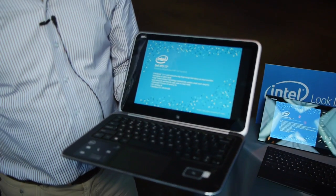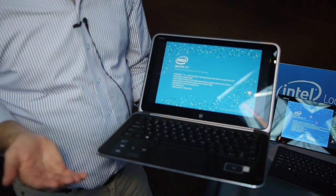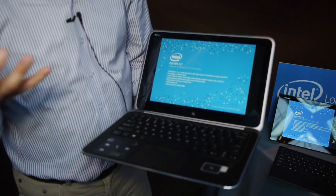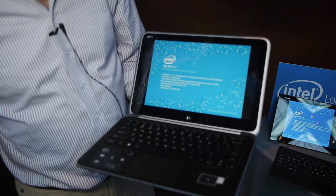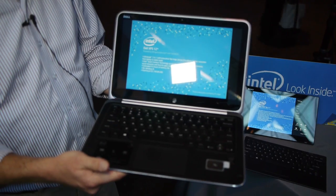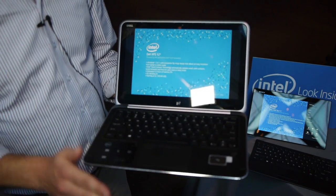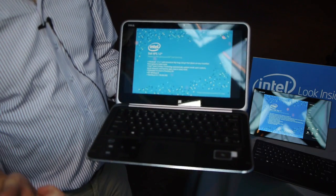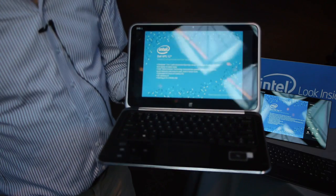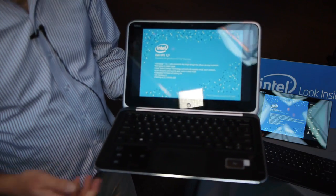Another example of that, a lot of our customers have realized that sometimes people want a tablet and sometimes they want a full notebook with a keyboard. I'm someone that's very used to using a keyboard to type. I hunt and peck. I'm not that good at it, but I love the keyboard. So this Dell XPS 12 is a great example. Latest Intel 4th gen Core processors, so very power efficient. Up to 9 hours of battery life, which is just incredible. You could fly to New York and back and watch movies the whole way, basically, right?